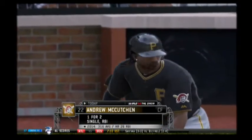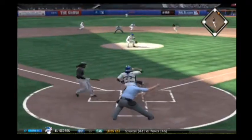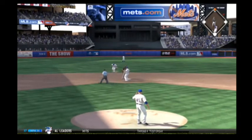Andrew McCutchen will dig in now. A single and a... There goes the runner. Pitches a cold strike. The throw. Not in time as he steals second.